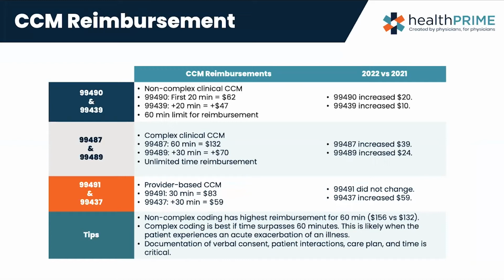And I remember when CCM first was initiated and put out into practices, some practices were getting paid as little as $27 for this service. So it didn't really make sense, because when you're paying staff to manage this program in your practice, you have to at least be able to break even on the revenue that you're spending.